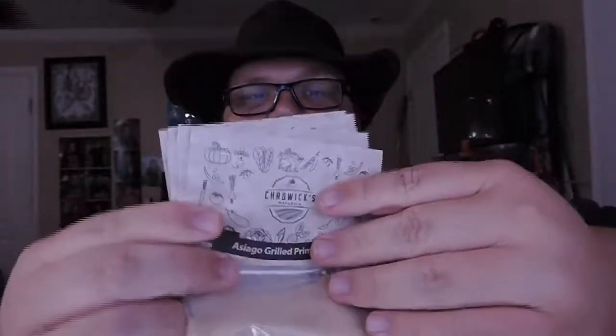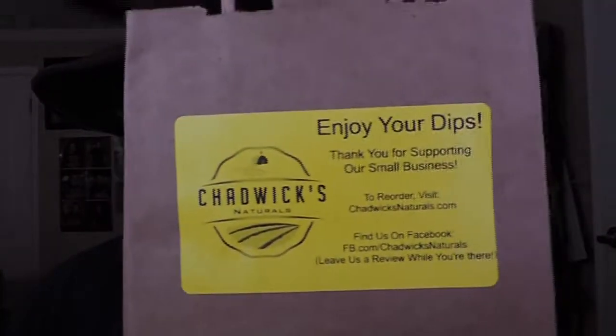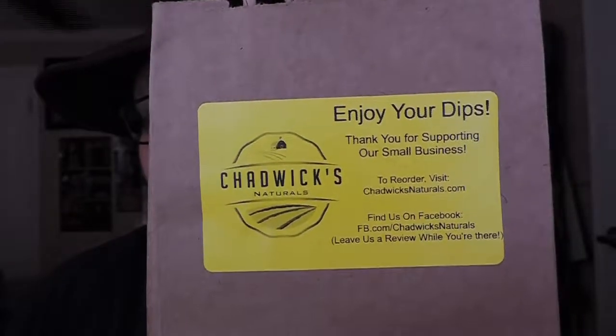So these are just little spice mixes, and they mix into stuff. And this is by Chadwick's. It's called Chadwick's Naturals. So they've got their address, their email address on the back, their address for their business. So that's super cool. And they even have all their information. If you want to go check them out, maybe buy some, after you see me try them and let you know what they taste like. So we'll see. We will see.